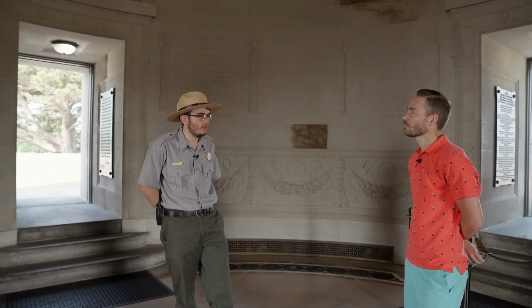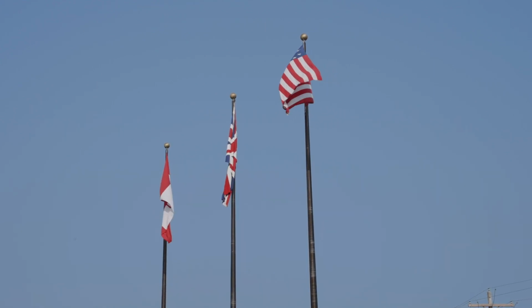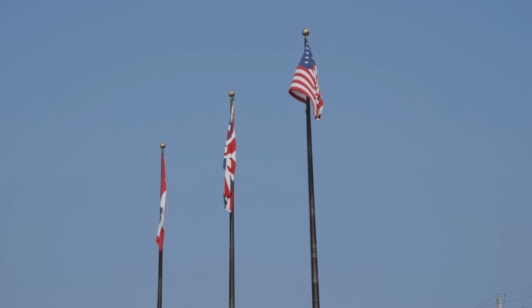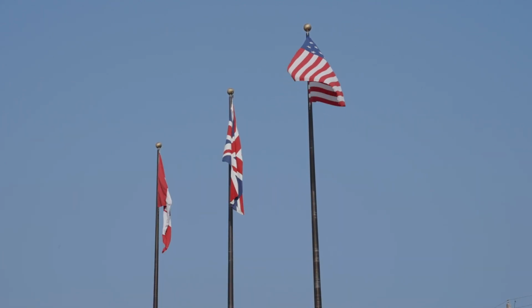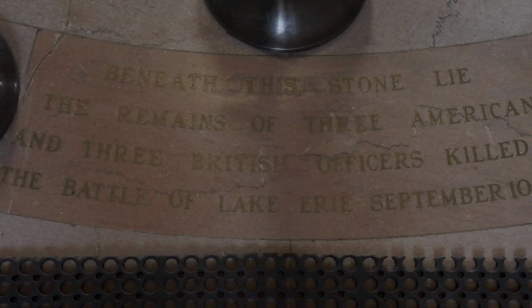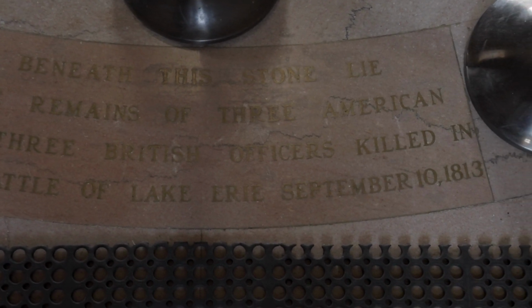The 3 flags we fly outside are the 15-star American flag from the War of 1812, also known as the Star-Spangled Banner. That's the one that would have been flying over Fort McHenry when Francis Scott Key wrote the song. We fly the UK flag and the Canadian flag as well. That's because we're a peace memorial. It's also because we're technically a military graveyard with the officers buried here.